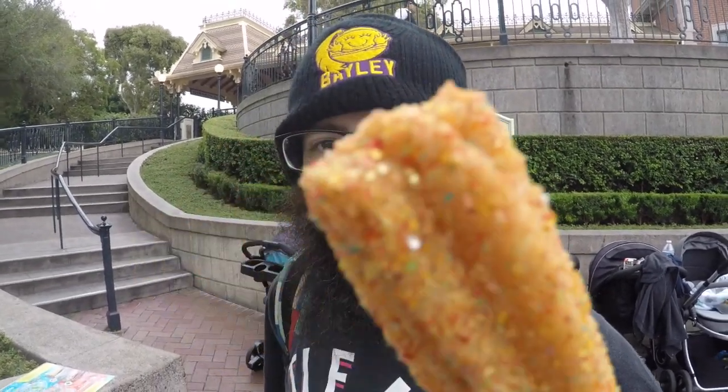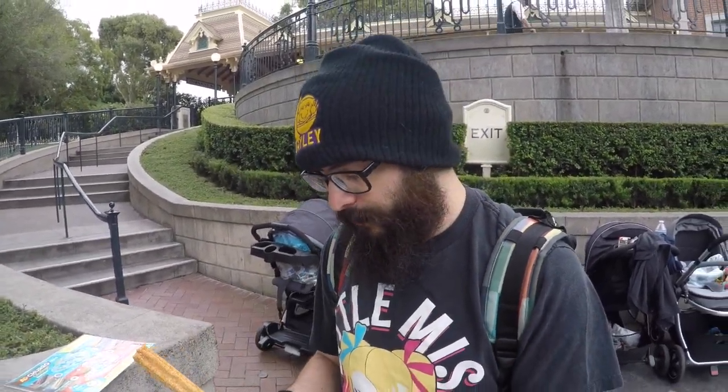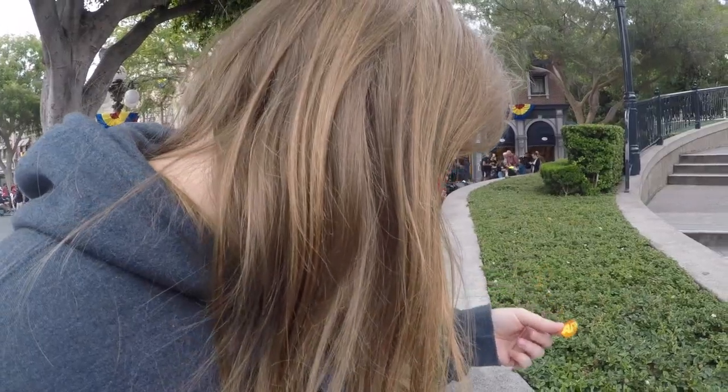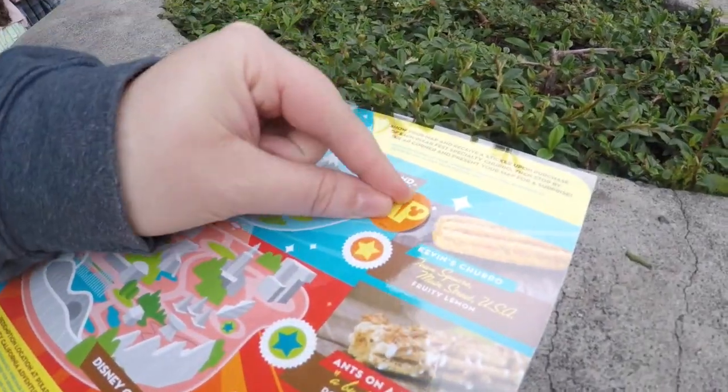So what does it smell like? It smells like a Fruity Pebble. Now what, literally, what does it taste like? Smell it. It smells like a Fruity Pebble. Oh yeah. Mmm. Oh boy. It's the milk after the cereal is all gone. That's what it tastes like.